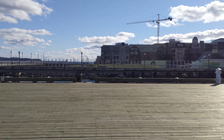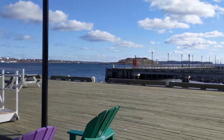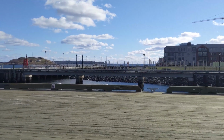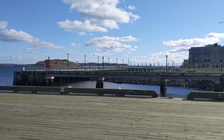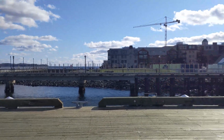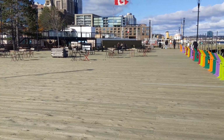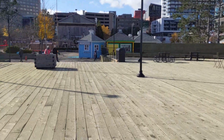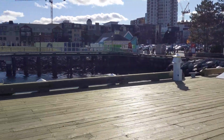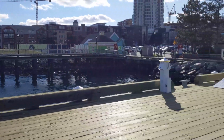A year ago, none of this was here. This wharf was here, kind of, I think, part of it. Maybe. Maybe not. Maybe it's just that one over there. I think this could be all new here. All of this, what you see right here, was none of it here a year ago. So it's all new.